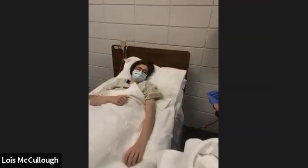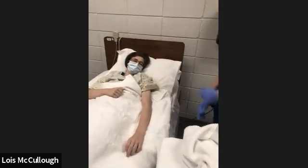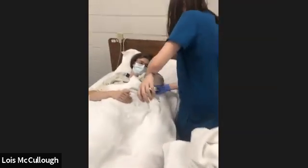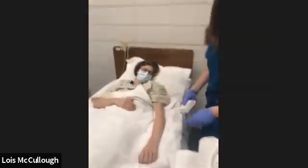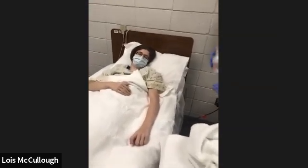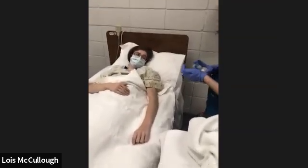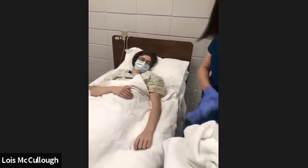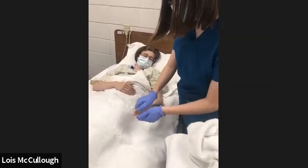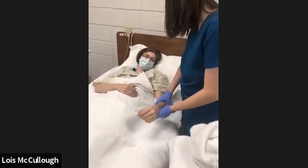Would you like me to put some deodorant on you? Yes, please. Applying the deodorant. Even though they're elderly, they still need deodorant. So don't forget that. And then the last step is she's going to give him a good lotion rub down. A lot of times your residents will absolutely love the lotion rub downs because it's very soothing and relaxing.